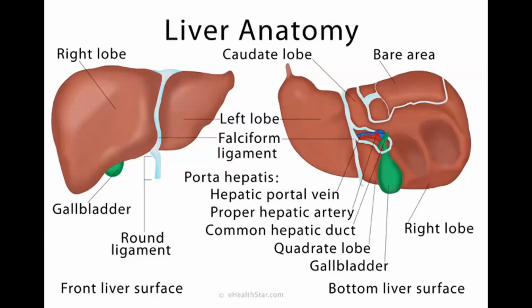So going way back to medical school, for some of us, that's really long ago. You'll remember that the liver is divided into the right and the left lobe. And there's also a bunch of segments, and I'm not going to talk about those because I would have to read from a textbook. So the falciform ligament divides the left lobe from the larger right lobe.